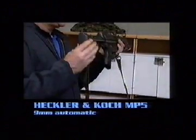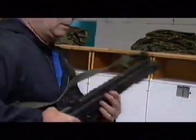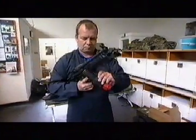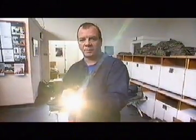MP5, extending stock. 9mm, very, very accurate weapon. Goes over your shoulder, clips on, holds the weapon nice and firmly against your body. You have to use your hand. 2 30-round magazines, cocked and locked at all times. On the front, a torch. Where you point that torch is where your bullets are going to end up.